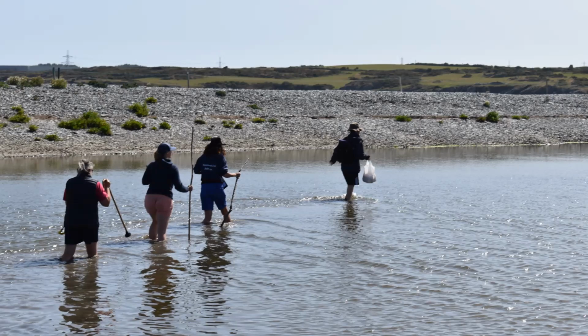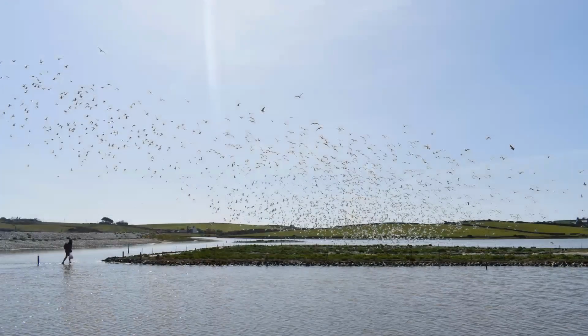And we get in, count as much as we can, and get out again. So this is us walking out, and you see it's only really when you go out like this that you see the extent of the colony. When the vegetation's high, it's easy to miss all the terns that are sitting on eggs or on chicks. And then when they go up, you just realize, wow, that is how many birds there are there.